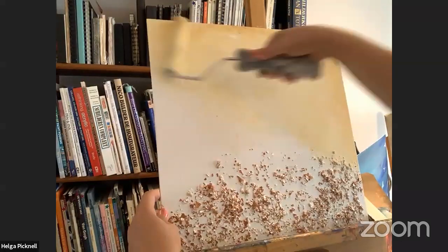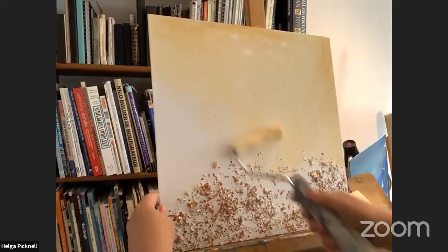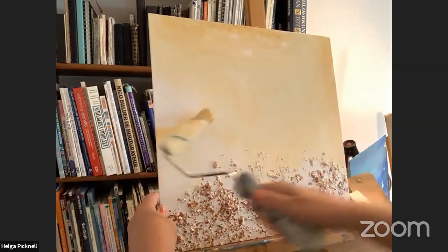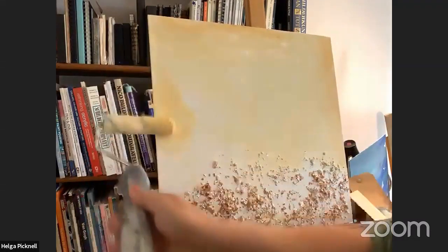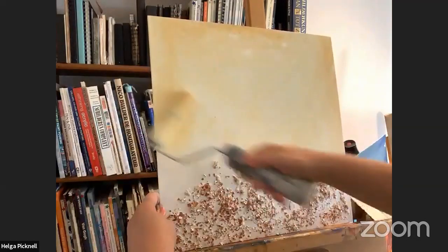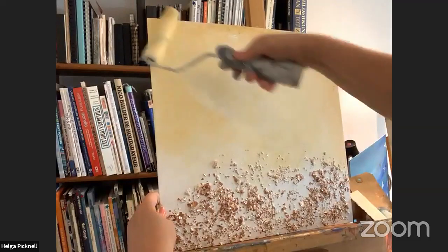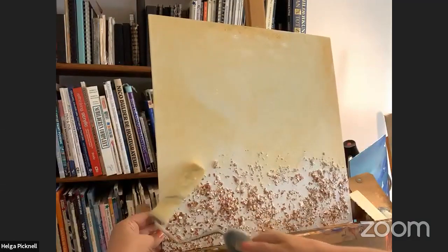It's almost like a method of toning your canvas or preparing your canvas, isn't it? Yeah, sometimes I use a sponge as well. It's also great fun just to sort of get something on there. All the expensive things again.